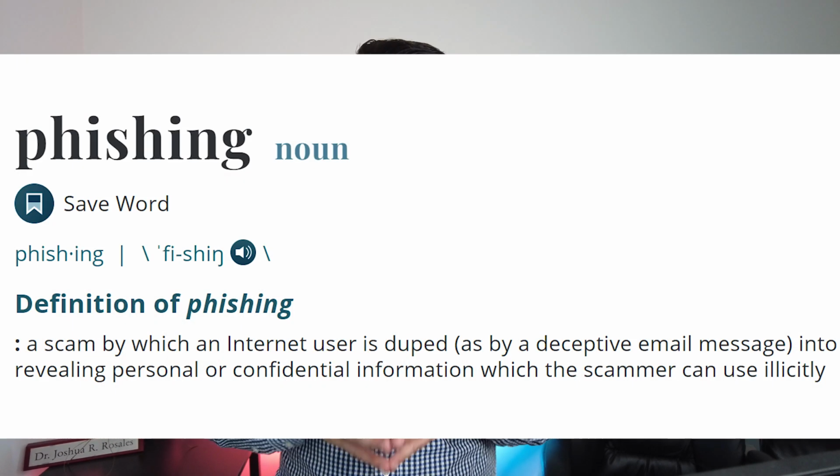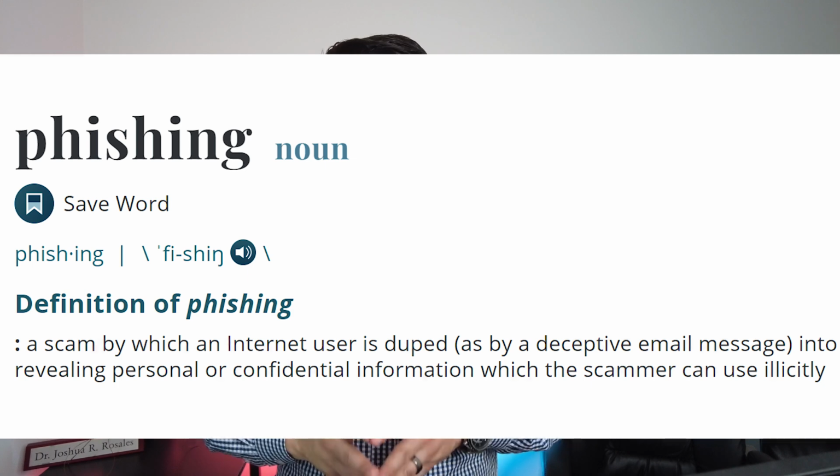Back to today's topic, the anatomy of a phish. No, we're not talking about this type of phishing. We're talking about the malicious act of phishing. According to Merriam-Webster, phishing is defined as a scam by which an internet user is duped by a deceptive email message into revealing personal or confidential information which the scammer can use illicitly.